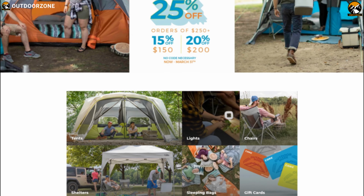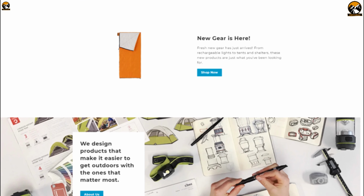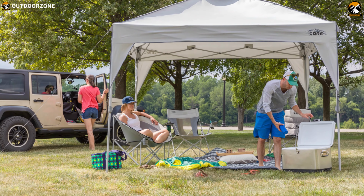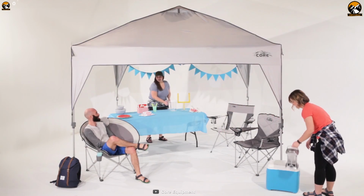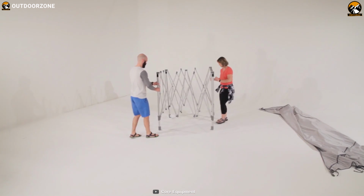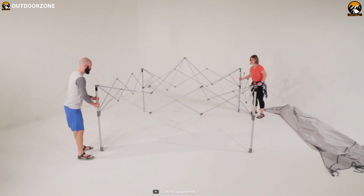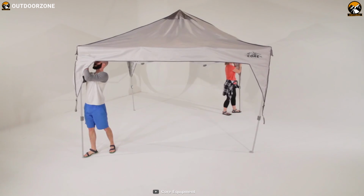Core Equipment focuses on producing some of the best quality tents and lighting products that can enhance all of your outdoor adventures. Now meet their Instant Beach Canopy Tent, a unique canopy that is built to provide you unprecedented sunshade wherever you set it up. This canopy tent offers 100 square feet of shade with a center height of 112 inches so that you can always have a roomy environment at your campsite.